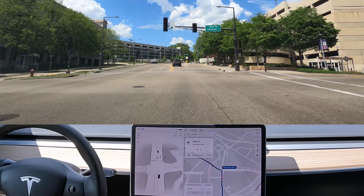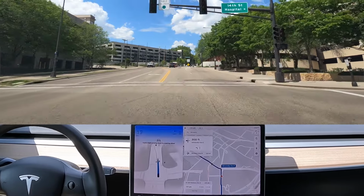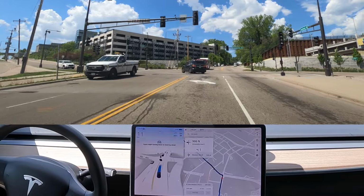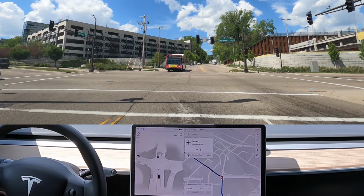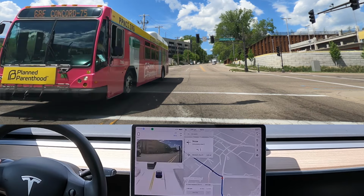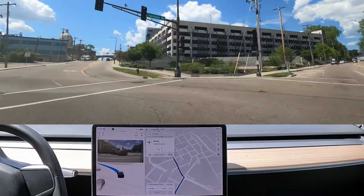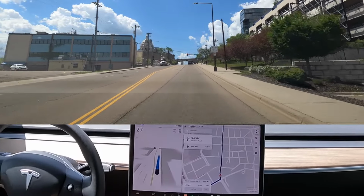Here again, another dead stoplight. Don't know what's up with that, but it treated it like a stop sign and did the appropriate thing, so that's all right. Looks like the city of St. Paul is out here, hopefully attending to those. We do. It is our turn. I touched the accelerator, but it was kind of feathering as it was turning on.